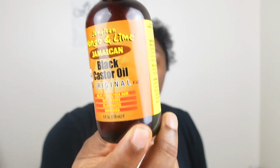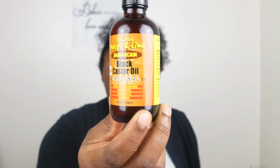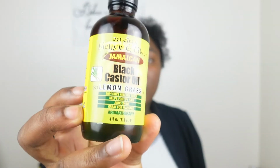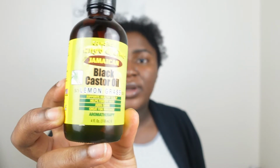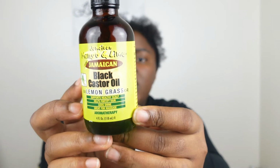And guys, I'm using the original. I've been using this original for a long time. There are a lot of different types of Jamaican black castor oil, you have mango, you have lime, but I mostly use the original. If you're looking for something really specific to your scalp, you can try the lemongrass, this one right here. So it's the same Jamaican black castor oil, mango and lime, but this one is the lemongrass. The other one was the original, but this is the lemongrass.